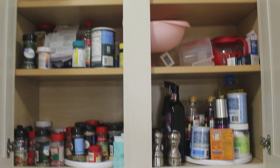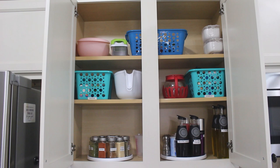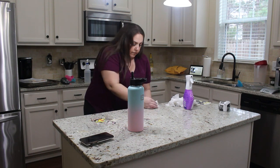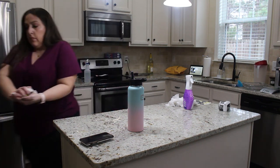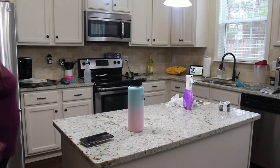And here are some super, super satisfying before and afters. Such a major difference, and I'm just so happy, especially because not only does it look pretty, but it's super functional for me and my family. So anyways, now it's time to just clean off the island and clear it off a little bit.